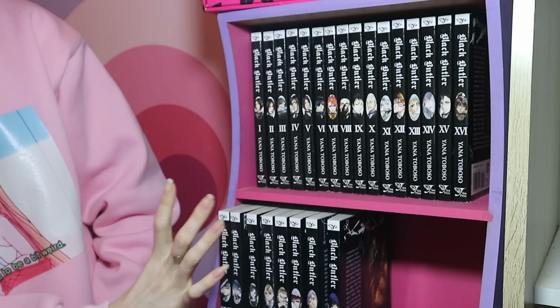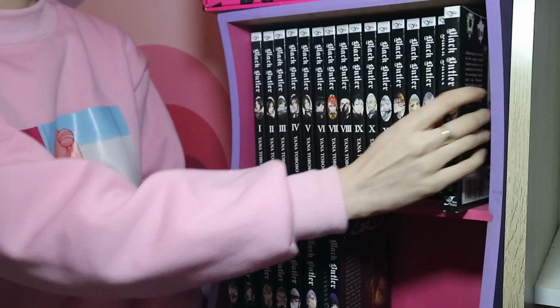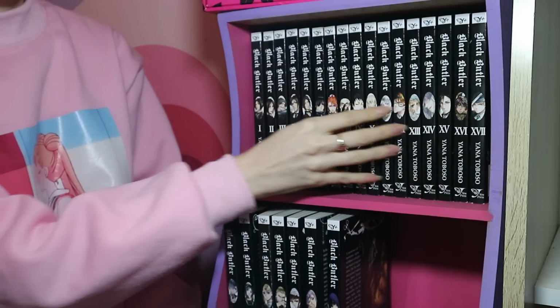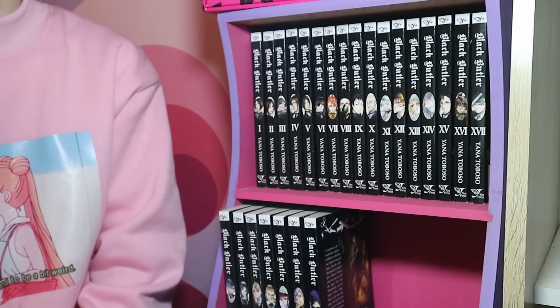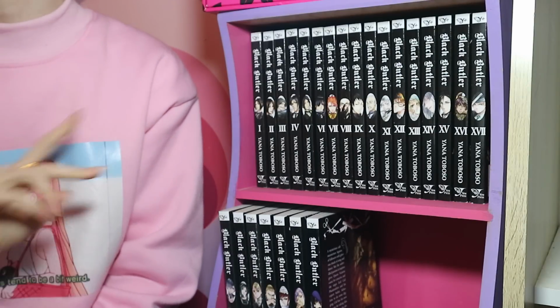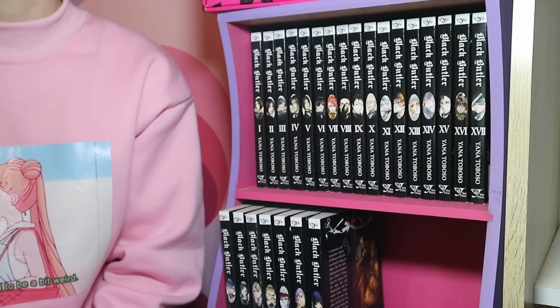Actually fit 17 on there. And then I put my second favourite series on as well. I actually have the entire collection of this one.